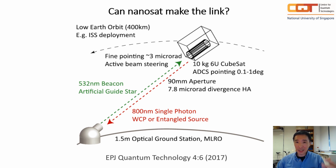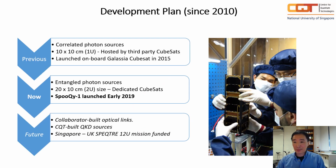And so nowadays we are moving slightly from just using the nano-satellites as a demonstration platform, but also to think about how they can actually be used to do the actual communication as well. And this is actually something that various groups have picked up on and are pursuing around the world at the moment. But let's take a step back. Before we can actually do that, we would need to demonstrate that we have an entangled photon pair source that can actually operate on this small satellite.